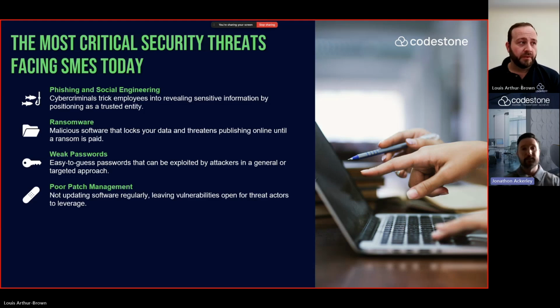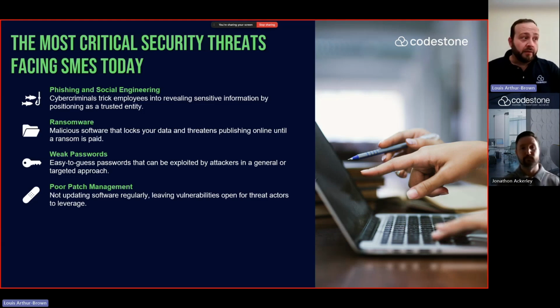So the next one is poor patch management, not updating software regularly, leaving vulnerabilities open for threat actors to leverage. Again, unfortunately, this is a really common one. It's something where a lot of organizations just don't do it as much as they should. It's time consuming. It's easy to forget. It's something where you don't really want to do it, but it is so necessary. It is absolutely non-optional to do this kind of thing.